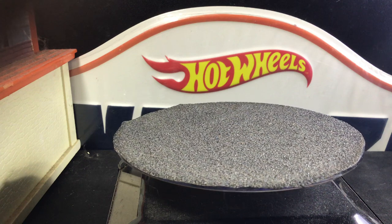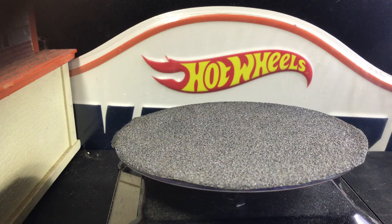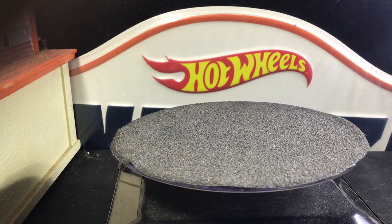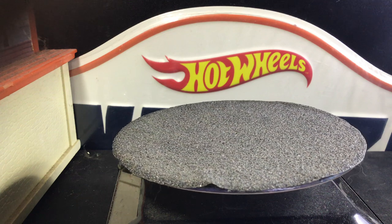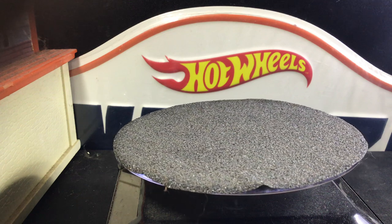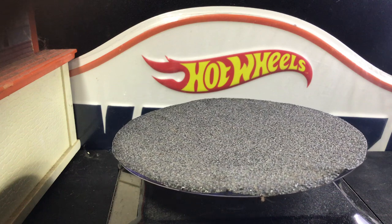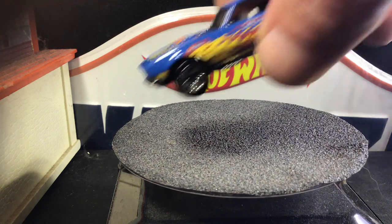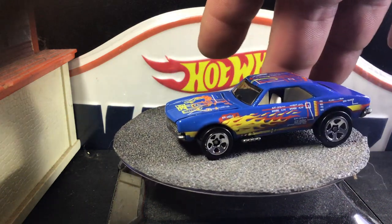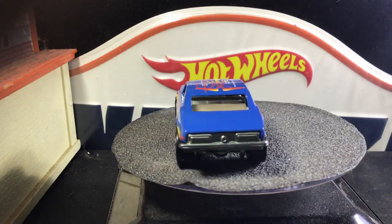Let's see, where are we at? Collector 945, a Mercedes C-Class. And 946 is a Lamborghini Diablo in green. Collector 947 is the 67 Camaro. And this is part of the X-Ray Cruiser series. Not sure what that means, but this really bitchin' Camaro.